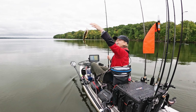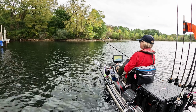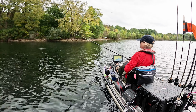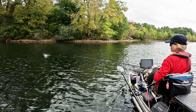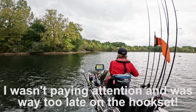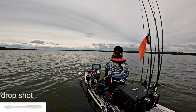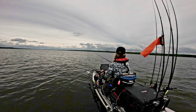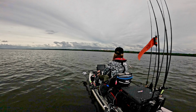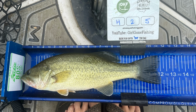I got a perch. It's my first perch this year. All right, this little guy is fish number 5. He's exactly 12 inches. It's like the smallest limit you can actually have with all these little 12-inch fish, but I got 5. Now it's time to go get bigger fish.